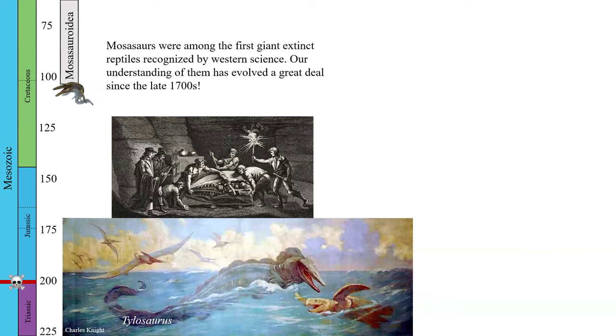And so I like mosasaurs for a lot of reasons. Historically, these are some of the earliest fossils that at least Western science ever found and recognized. This is an etching from the 1780s of Dutch chalk beds being excavated. And these people found this monster called the Maastricht monster. The end stage of the Cretaceous is called the Maastrichtian, which is named for this little place in the Netherlands called Maastricht, where they were excavating chalk beds.